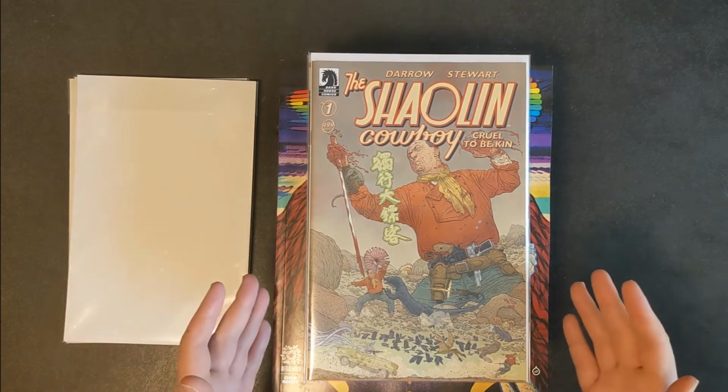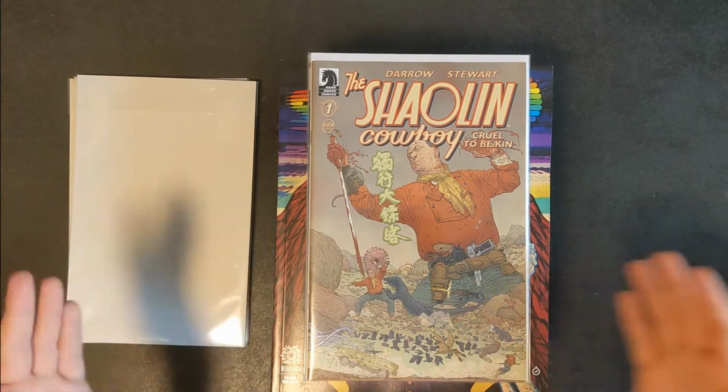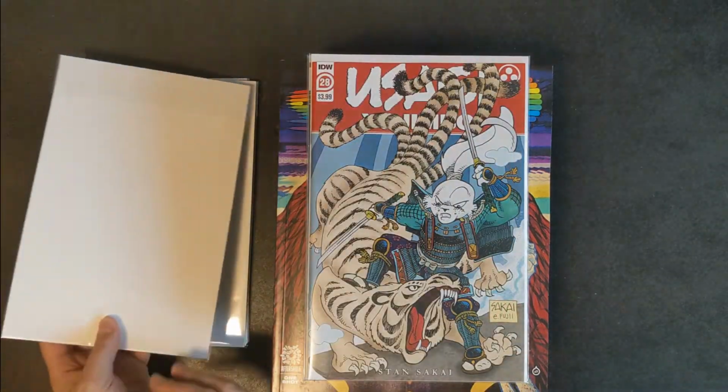One of the previous Shaolin Cowboy stories, 3 issues were just one long giant fight sequence that interconnected. It's a thing of beauty when Geof Darrow's drawing it.